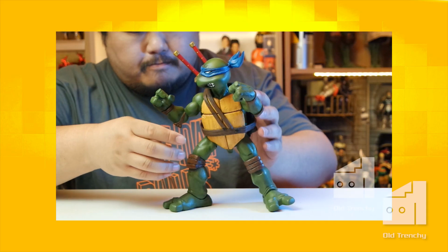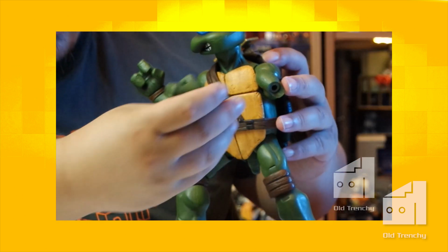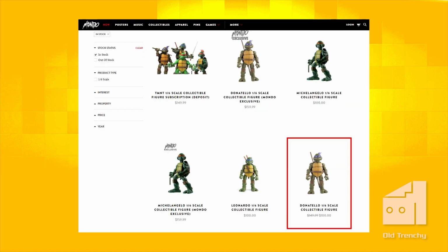Last year I bought the Leonardo from this range for cheap, and in that first video I talked about how I really liked it overall, but was let down by the QA issues given its exorbitant original price. Since then, Mondo, as well as a variety of other big retailers, have reduced their prices so it's a little easier to swallow, but not enough so.